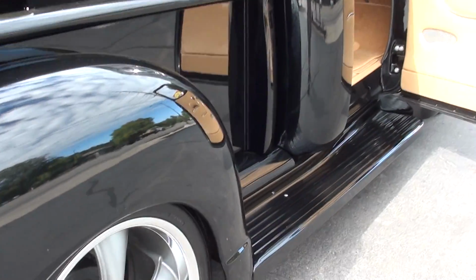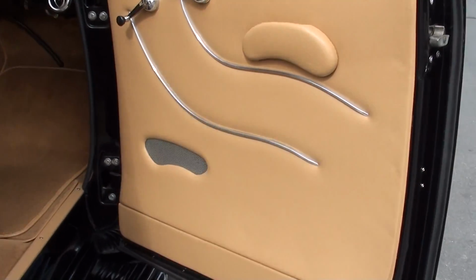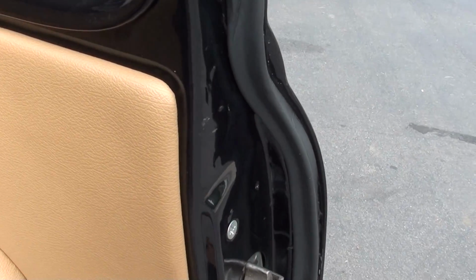I love this truck, man. There's no two ways about it. I can tell you, man, when I walked by this thing, I told Jay I have got to own this truck. I love this truck.